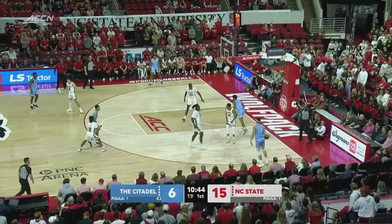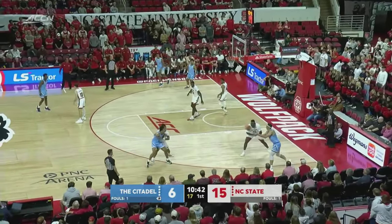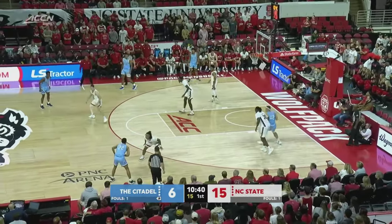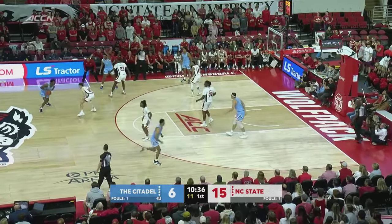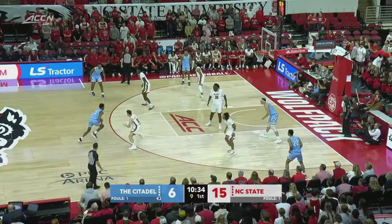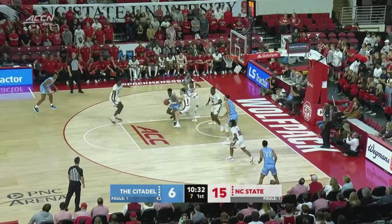Pass got his hand in there. Malor Brown able to regather. I was giving Scott a hard time during the break. Both teams have been 0 for 3 from deep. O'Connell was able to save us on that. It was a rough little stretch, but, you know, we broke the ice now.